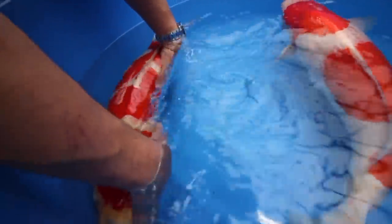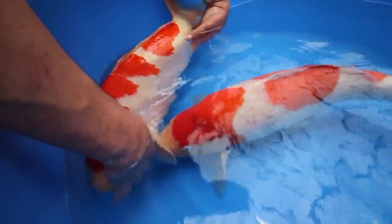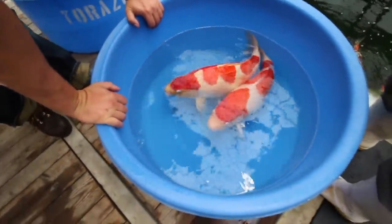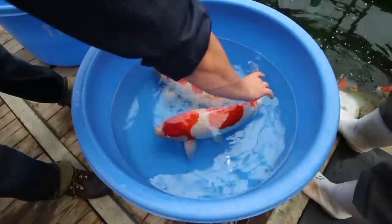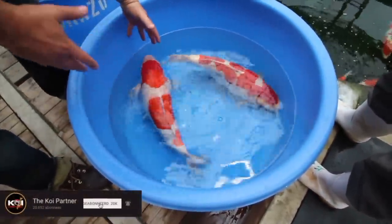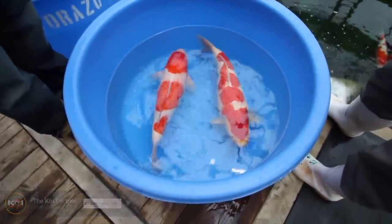The moment I touch the koi, I'm like, oh wow. Body, very, very strong. This is probably a bigger fish. I don't know how it's going to be. Maybe grow it and then put it in a show. This one for me looks a little short, you know, the proportion. But I've seen fish like that, then they grow after. So no, very popular.